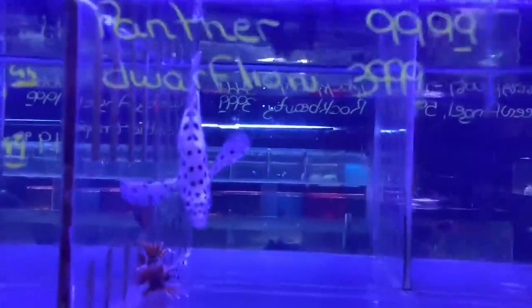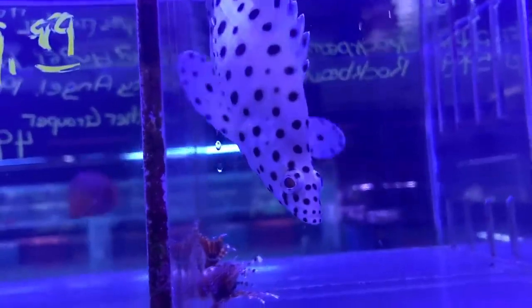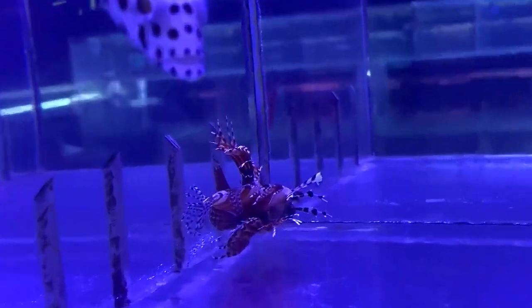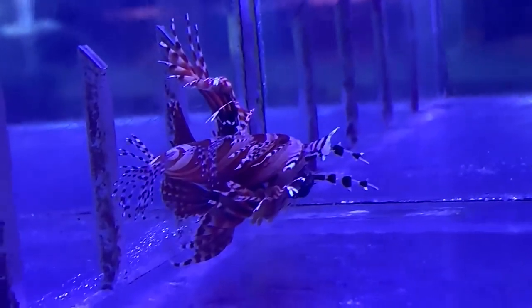Whoa, look at this beautiful panther for 100 dollars. But very pretty to look at. Oh my God, it's my dream. Look guys, in the back, before the mantis, I've always wanted to have lionfish, but I didn't want them to get too big. These are fuzzy dwarf lions. You can't really see them from here. Let me go on the other side.